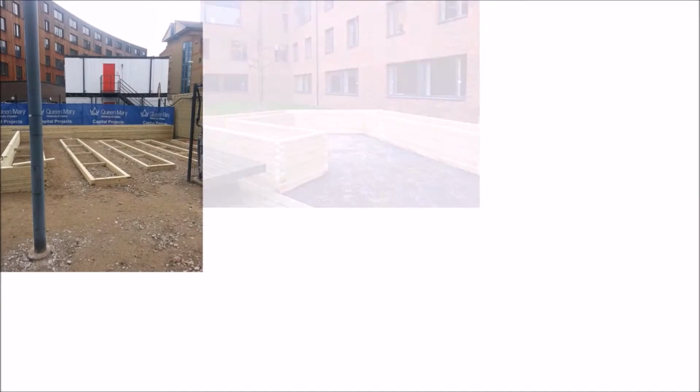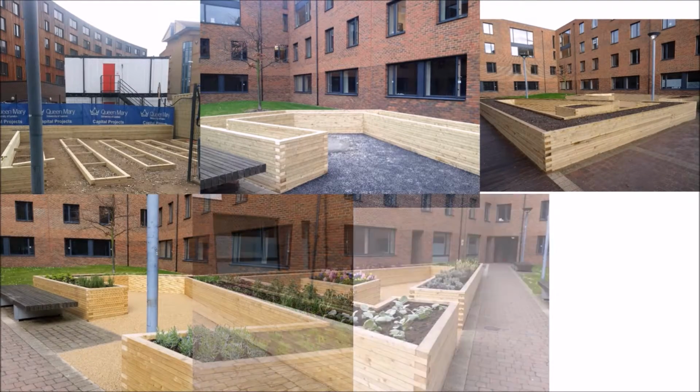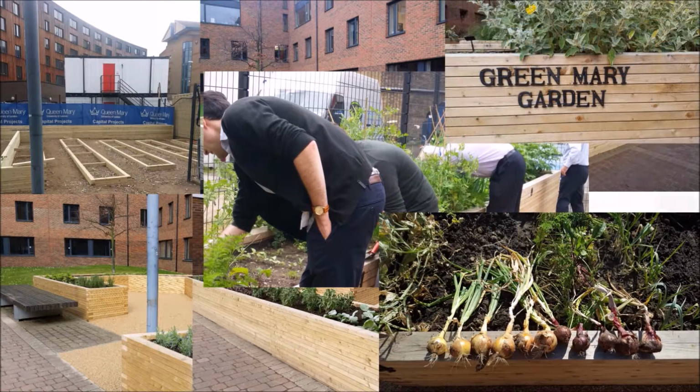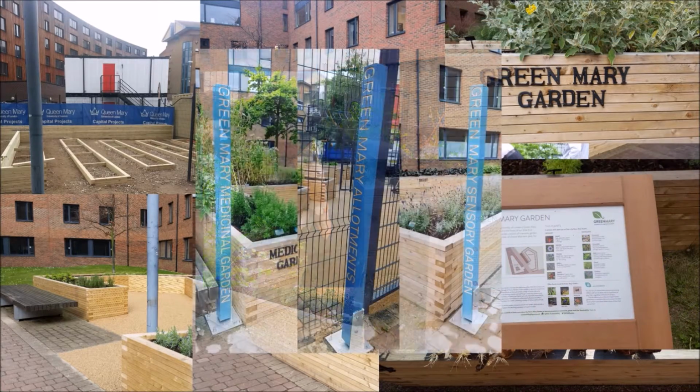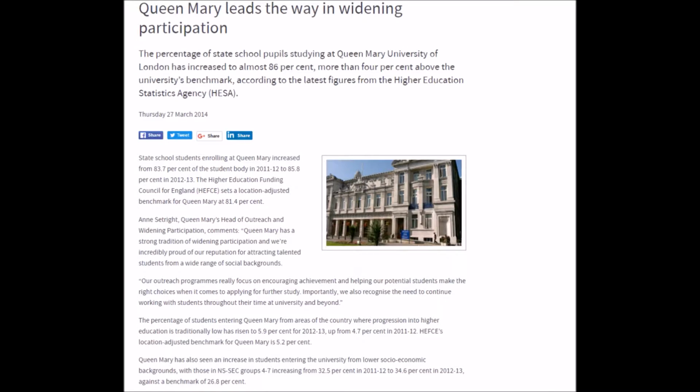Another initiative we have launched is the Green Mary Garden, which includes a medicinal and sensory garden, as well as allotment plots. The garden is used to engage both staff and students, as well as the wider community, through widening participation. This programme aims to engage and inspire pupils from local state schools. The percentage of state school pupils studying at QMUL has increased to 86.6% of the student body, the strongest performance in the whole Russell Group.